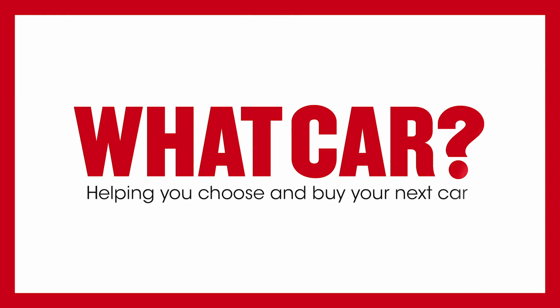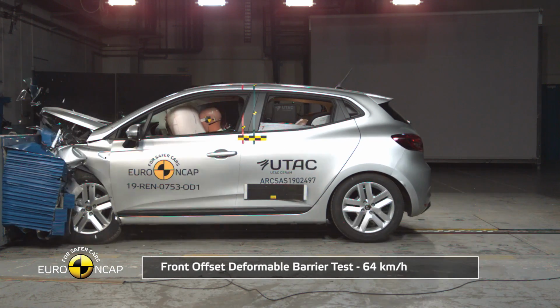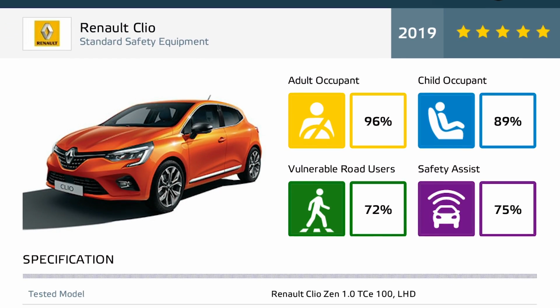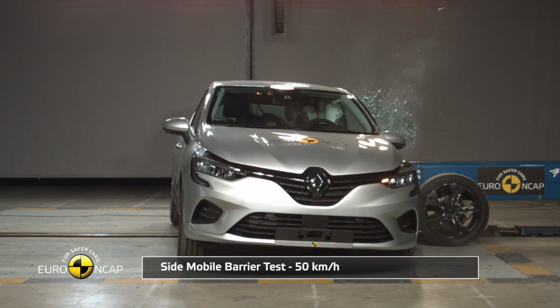We haven't even driven the new Renault Clio yet, but it's already achieved an incredibly impressive crash test result. It scored the joint highest mark for adult occupant protection in the small car class, which was recorded by the Volkswagen Polo in 2017. In Thatcham's eyes, this is the star of the latest round of testing.